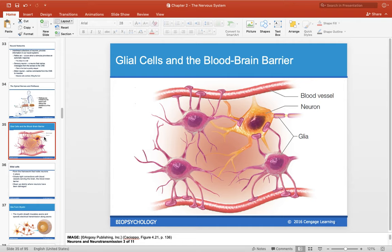Now, obviously with medications, we can trick certain things to come into our brain, like cocaine and alcohol. But generally, our brain is really good at keeping itself safe because of these glial cells.